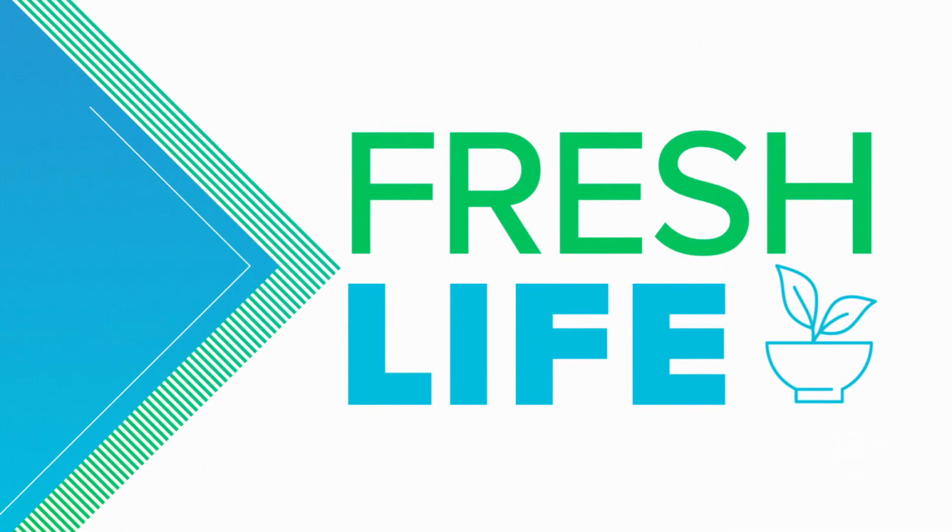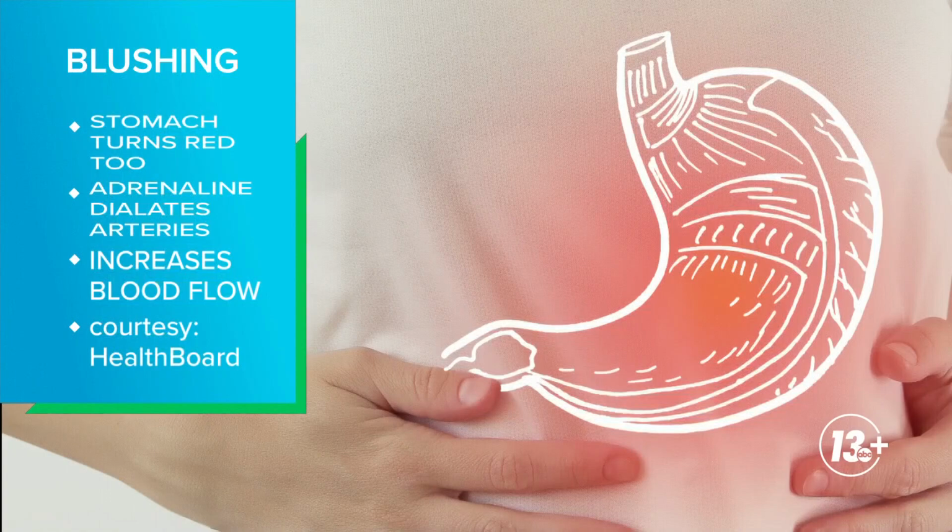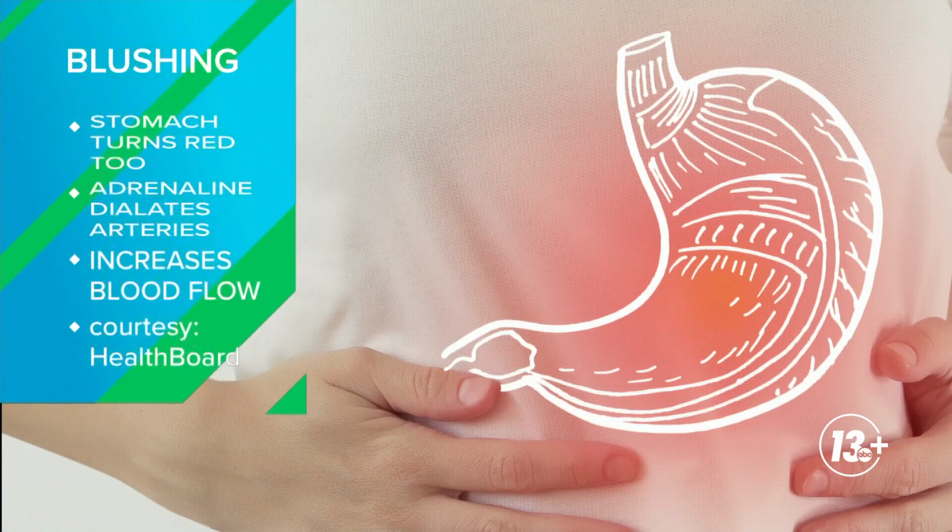Here's an interesting body function you may not know about. When you blush, it's not just your cheeks that turn red. Your stomach does too. That's because blood is rushing to the lining of your stomach. It's because your body releases adrenaline during stressful situations, and that causes blood vessels to dilate and let in more blood, hence the red face, and now we know the red stomach feeling. Thanks to our friends at the Health Board for explaining this one.